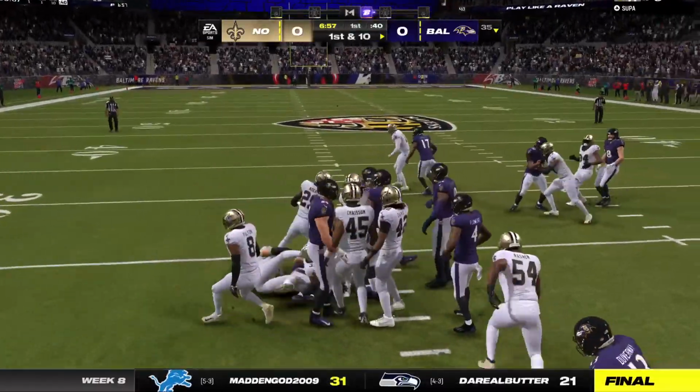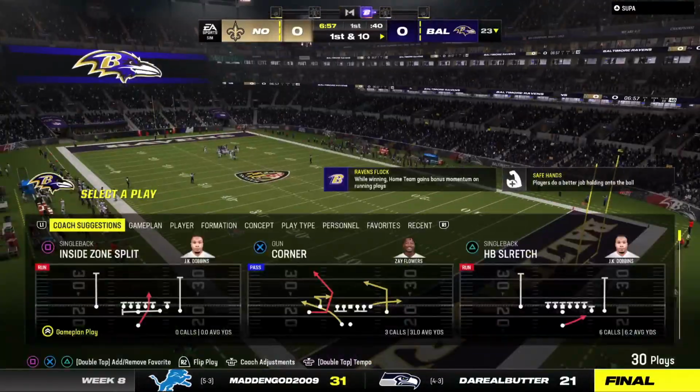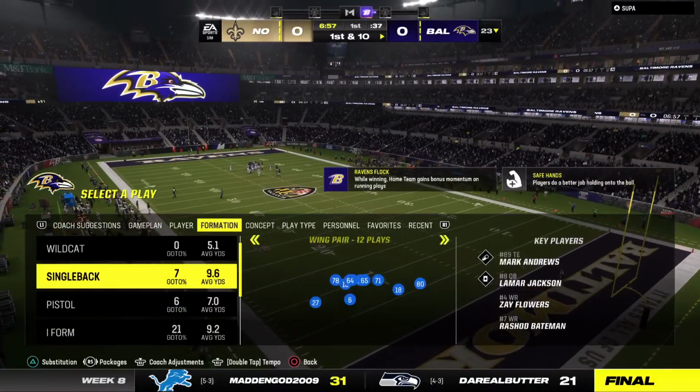Back line of the end zone. And ultimately he cannot get this out to the 25-yard line as he's dropped at the 23.